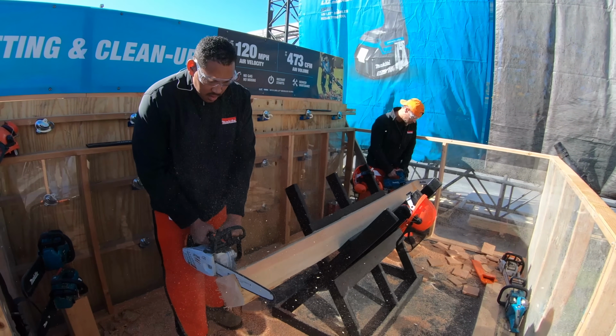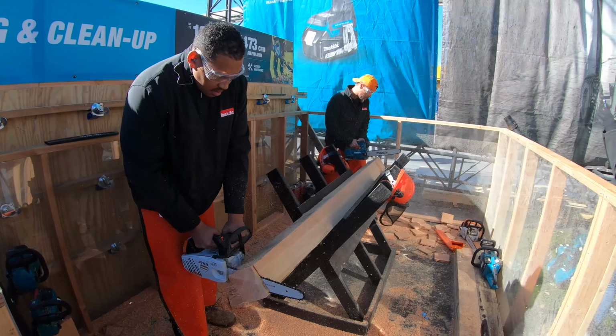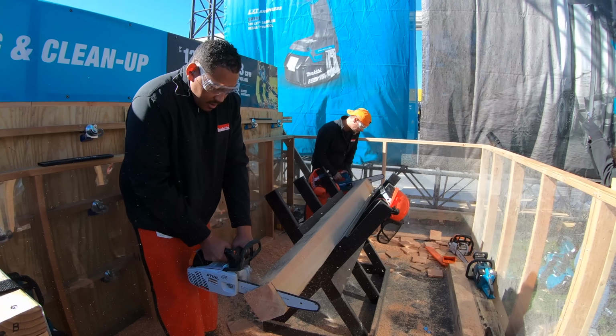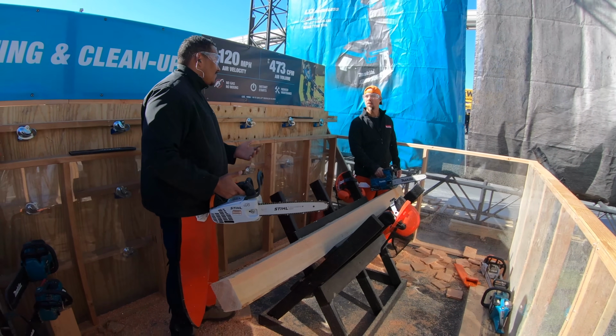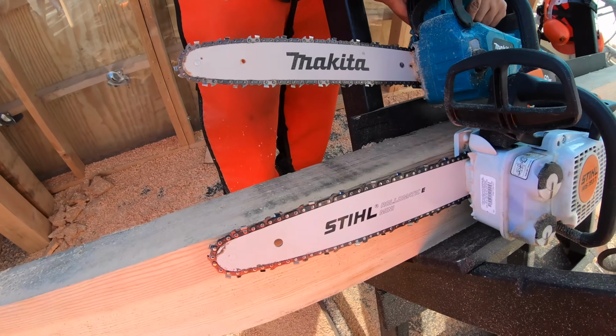Next, we raced with the top handle saws, and it didn't matter if Roman was using it or if I was using it. I was doing the best I could to beat it, and the battery won every single time. So let's take a closer look, because I want you guys to know exactly how they were doing this demonstration. Let's put them side by side.